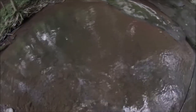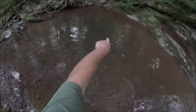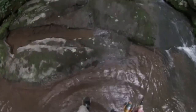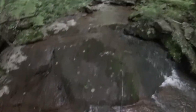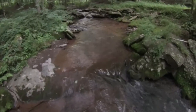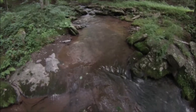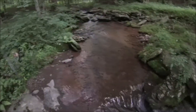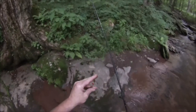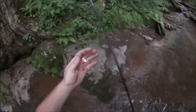I see it. Yeah. Hey, I'm coming back here. This is a learning expedition. I like this up in here. That's not very deep right there. Yeah, that's only a couple inches. Yeah, stay up there, walk on up, see if you can't find another hole here. I'm gonna join you here in a second. I gotta get the moss off my lure.